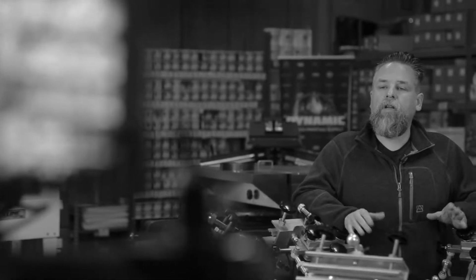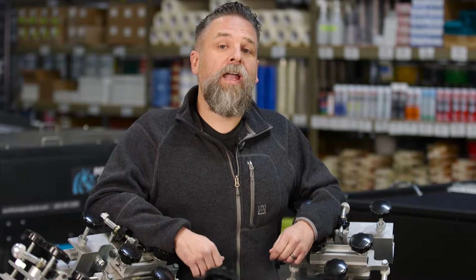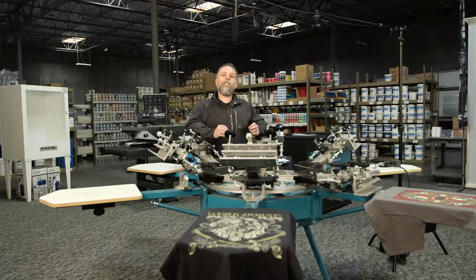Print side's important. Got to have quality work, got to be able to do it efficiently, but if you're not having a great sales model, none of the other stuff matters. So really, it's important to have somebody in there that understands selling screen printing, from the garment side to print techniques to pricing. There's a lot of components that have to work here to make this go.